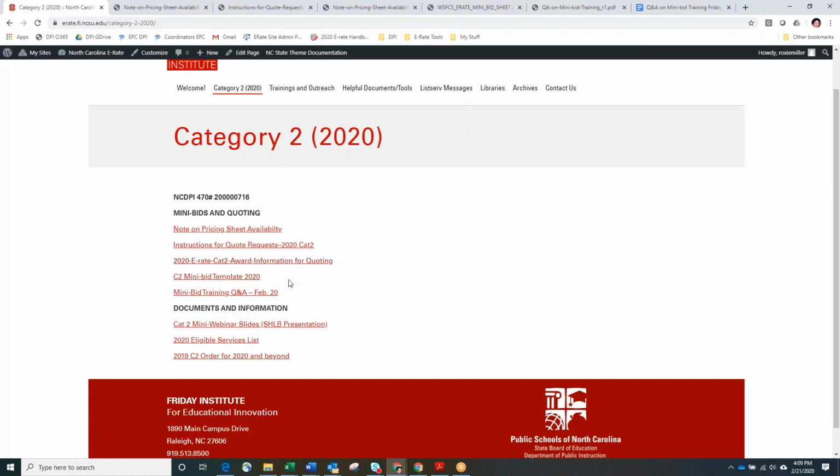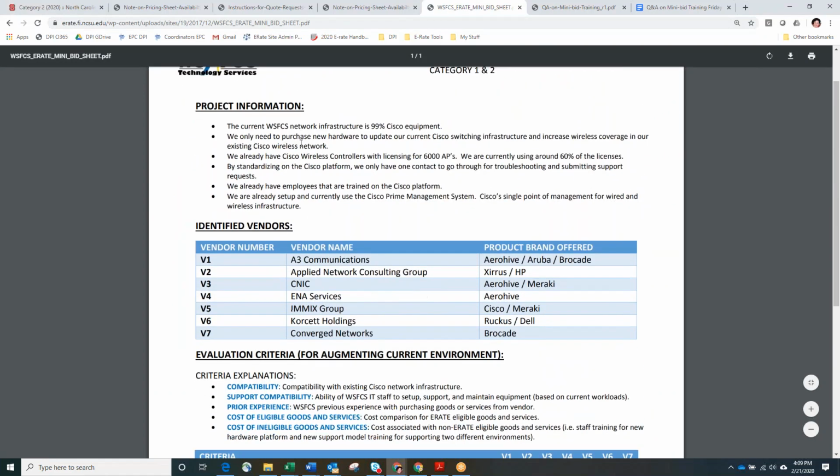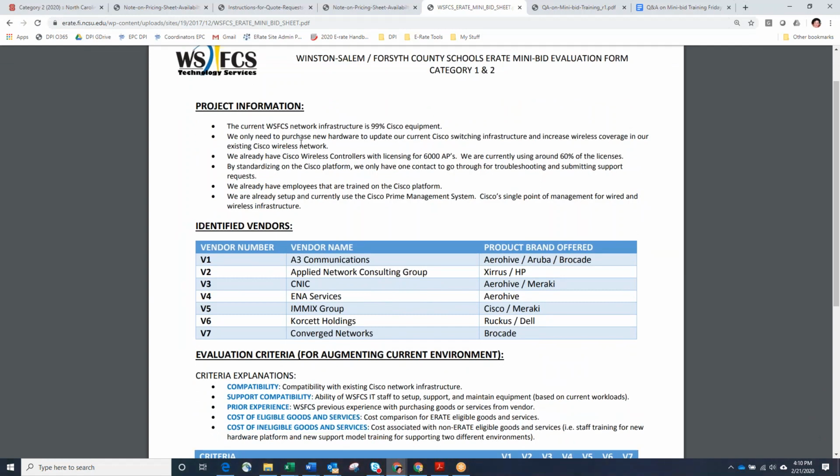All right, so our main purpose today is to talk about the mini bid template, because you're going to get several quotes back, and you're going to have to narrow down which vendor you're going to use or buy a product from. This is a document we used to create in the past, or applicants did, for a mini bid. You have a state master contract, and many vendors have been awarded that state master contract. Several can provide the same service or equipment, and you have to choose among them. So you have to do the mini bid process.